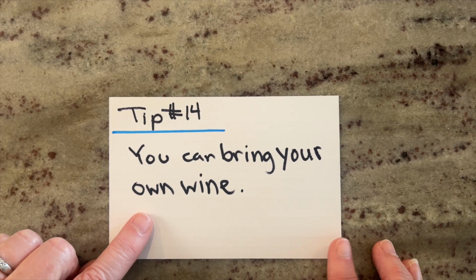Another tip is that you can bring your own wine. So you can bring your own wine on the cruise and they'll cork it for you. There's a corkage fee. Lots of people said they're never charged the corkage fee, but be ready to pay a corkage fee.